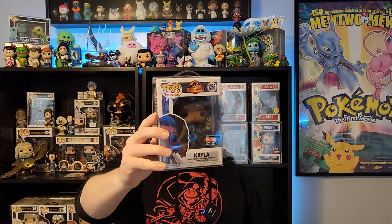Now, the Kayla from Jurassic World Dominion. Yep. This one actually surprised me. $19, right? Yeah, $19. So not crazy expensive, but usually when you pull a Jurassic World pop, it's under 10. So that one surprised me. Now, a couple of these really surprised me. I'm sorry, I'm looking at my notes, but there's a few pops here.